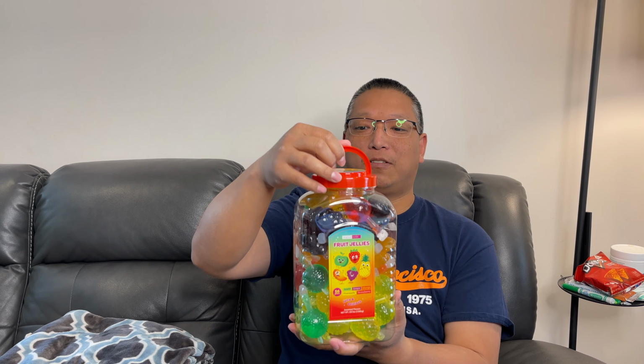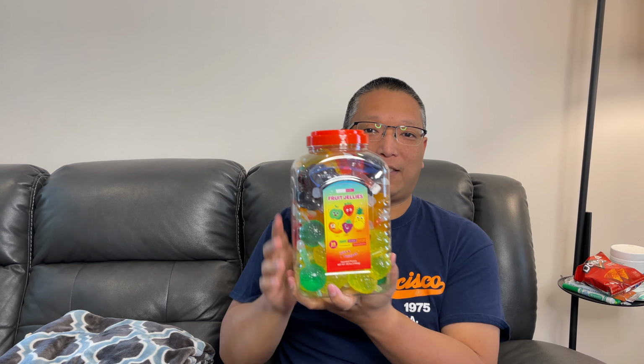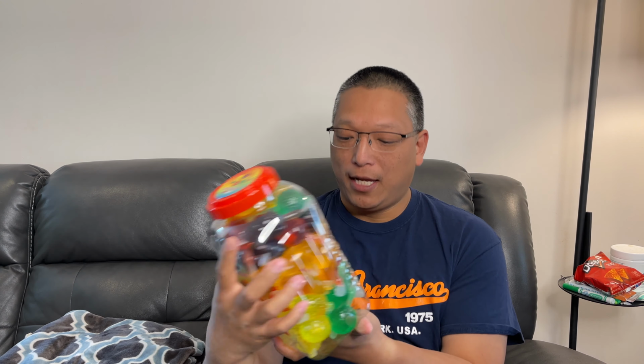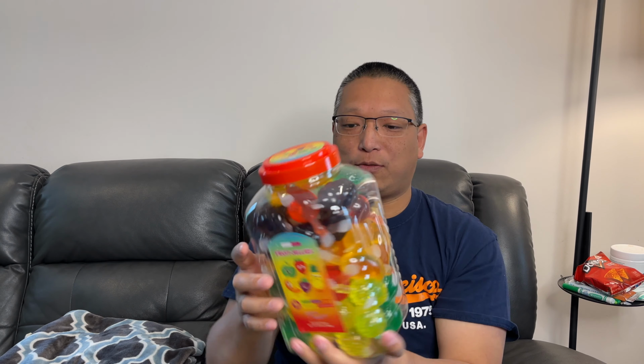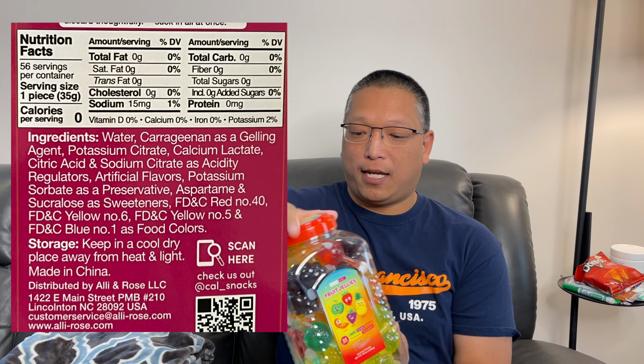All right, and I know my kids are really excited to dig into this, as am I, to see if this is any good, but it does have a very clear expiration date, March 19, 2023. And so these will age pretty well because we've had this for a while and I just haven't had a chance to film it for you guys yet, but I will put the nutritional information on the side right here for you guys so you can take a look at it later on. And let's dig right in.